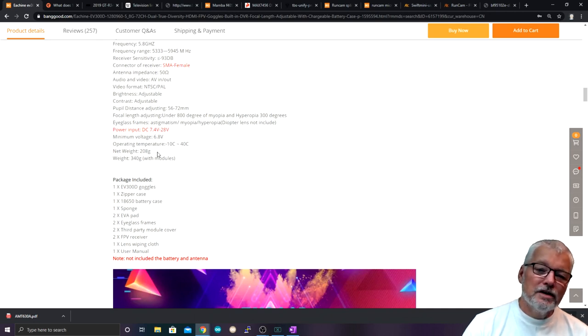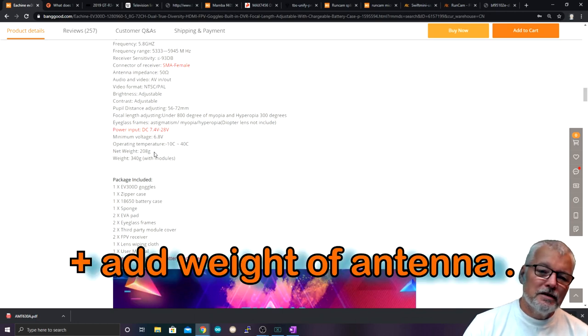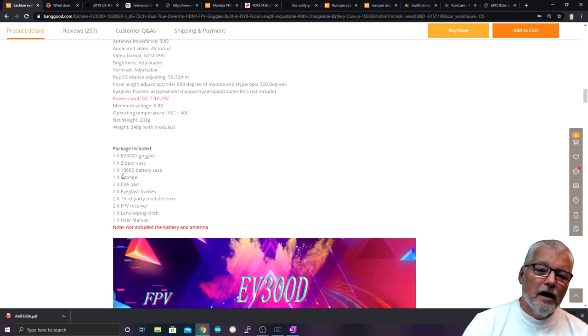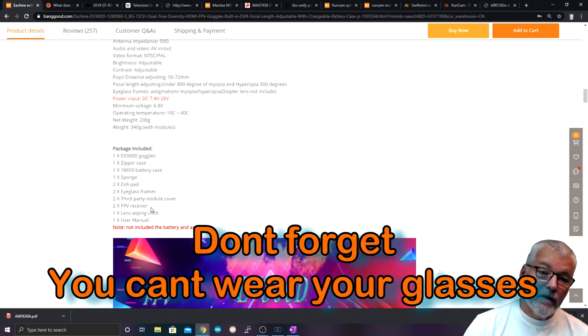They only weigh about 208 grams. Now that probably does not include the battery, which is balanced at the back of your head as opposed to the front, so that will help. You get a case with it, EV300D goggles. We'll be opening up the box in a moment. You get an 18650 battery case that'll take a couple of batteries. You don't get batteries with it either. Eyeglass frames, so that you could take those to an optician and get them to cut some glass for you if you had an astigmatism or you wanted to have a prescription put into the frame so that you didn't have to wear your glasses, assuming you wear glasses.